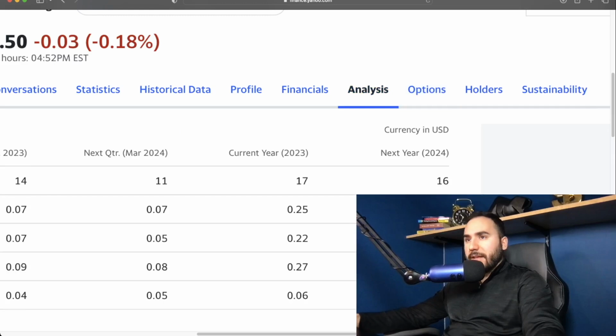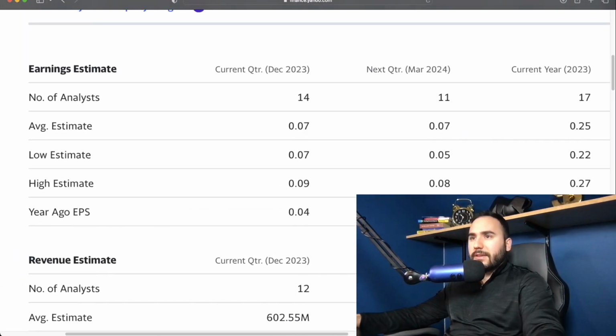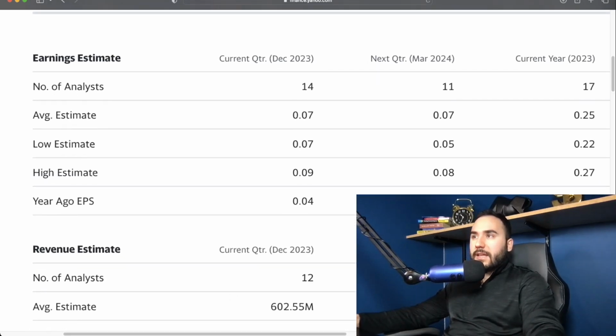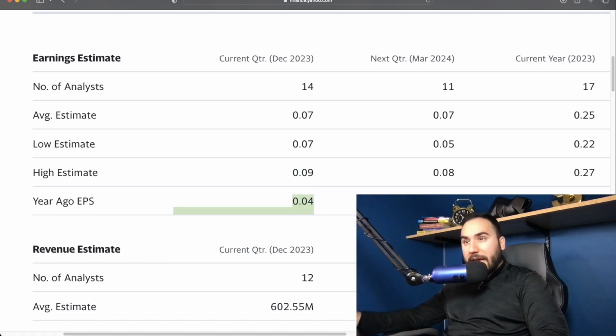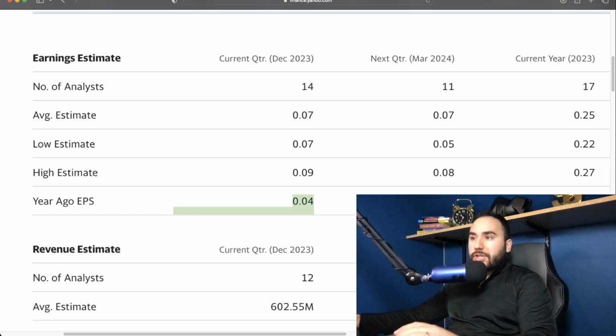And let's go to the analysis tab here very quickly so we can see what these analysts are thinking for this next quarter. So based on 14 analysts here, you guys can see average estimate for EPS is 7 cents. The low estimate is also 7 cents, with the high estimate being 9 cents, and a year ago they did 4 cents. So whether it's the low estimate, the high, the average, we're most likely going to see the EPS be higher than last year, which is good.